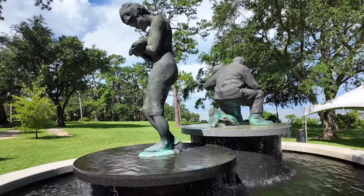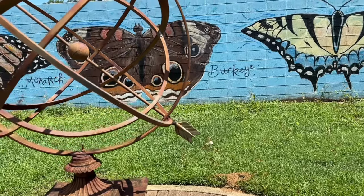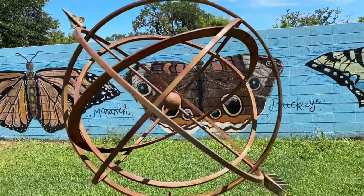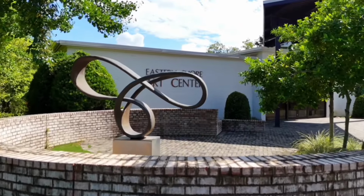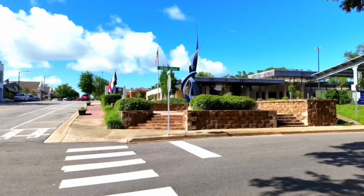So Fairhope can definitely be labeled an artsy town. You see it everywhere, no matter where you go. Fairhope has a vibrant art scene with the Eastern Shore Art Center at its heart. It's right there off of Section Street. The town hosts regular art walks, usually every Friday night during the summer.